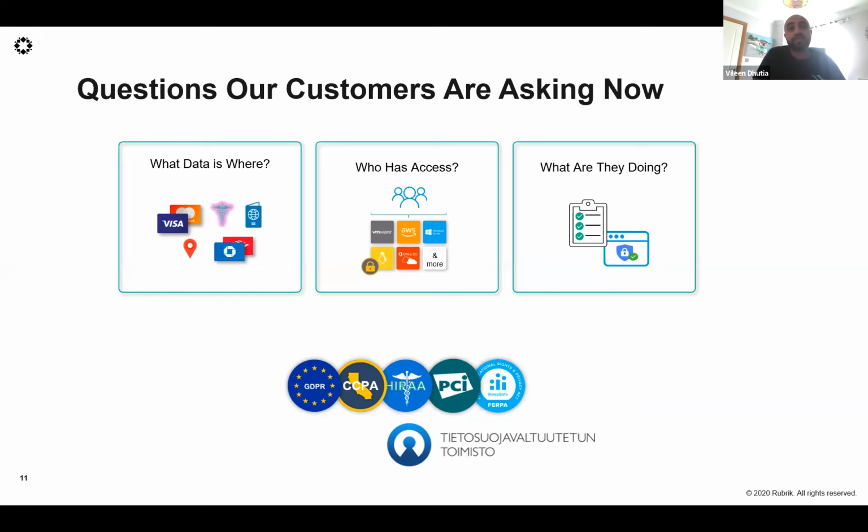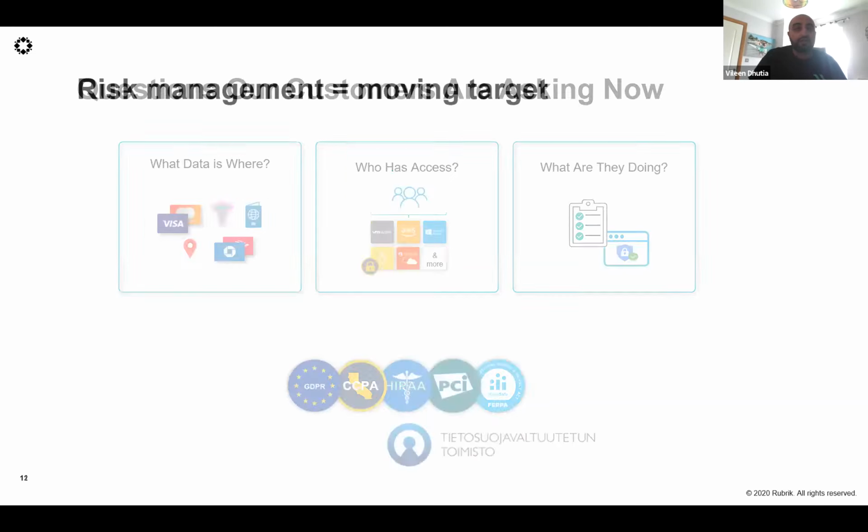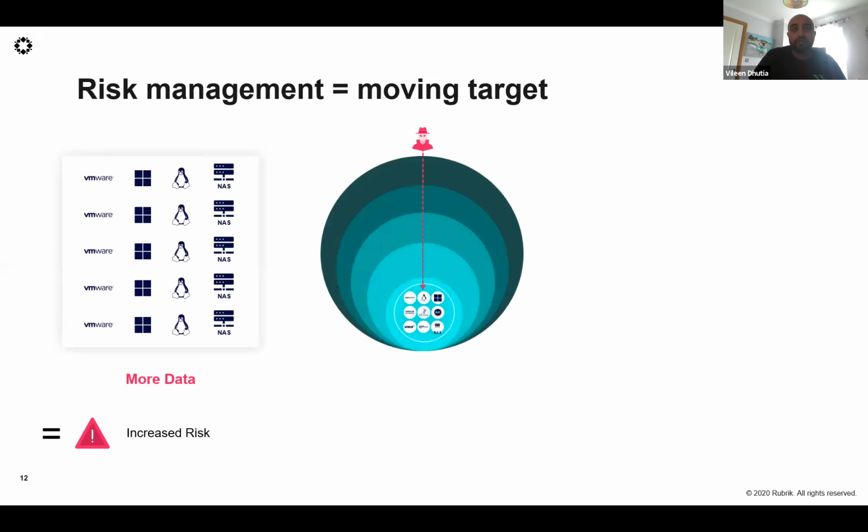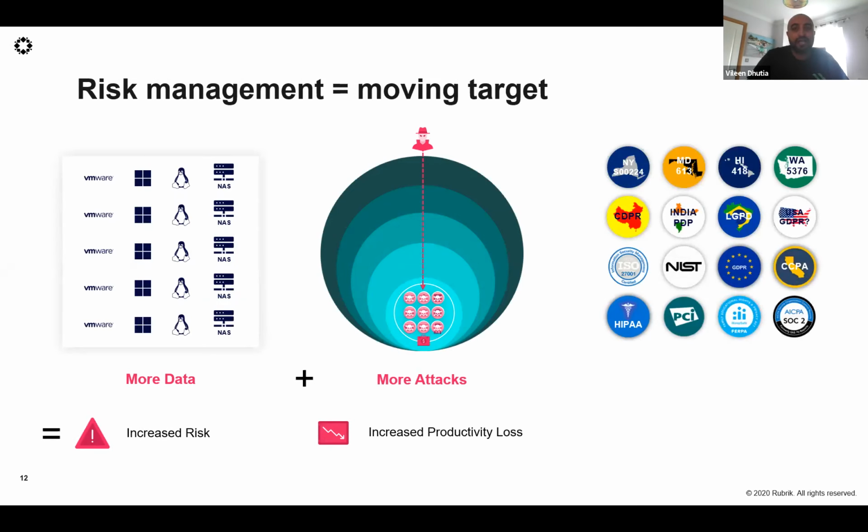So if it was credit card data that was lost, or maybe it was genetic data or healthcare data, that's something that often you lose a lot of customer trust around. So it's pretty important if you are holding personal data or sensitive data, or if you're a retail organization and holding credit card data, which you probably shouldn't, then being able to understand where that data is, who has access, and what are they doing is a real challenge, especially during a ransomware event. So we're seeing that as the data grows, particularly in unstructured data, and the number of attacks is increasing, and that impacts the risk and the productivity of our customers, we also see this growing landscape of regulations.